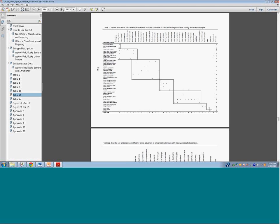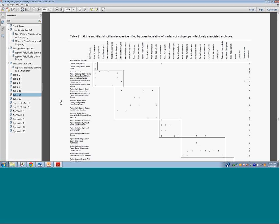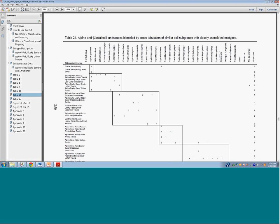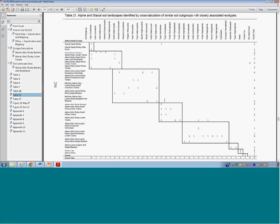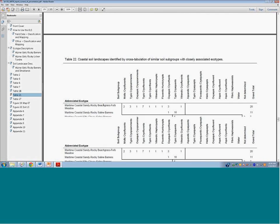And additionally, with soils, you can look at how to relate this back to the ecotypes. So the abbreviated ecotype, and you see that these soil subgroups were grouped. These ecotypes here were grouped based on similar soils into soil landscape classes. So this is a link to the ecotypes' soil landscape classes in the soil landscape map. And then these are organized by physiography, so Alpine and Glacial here, Coast here in the next table.